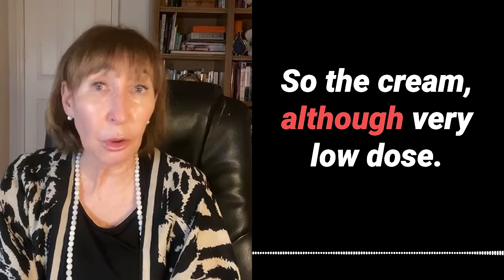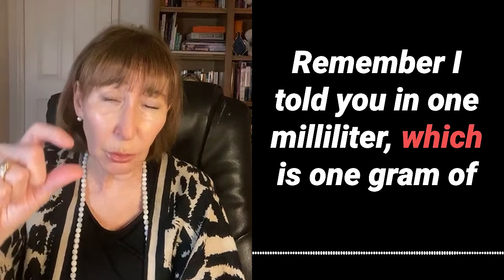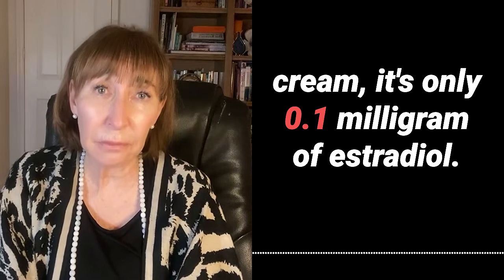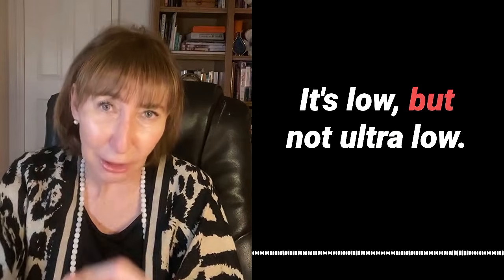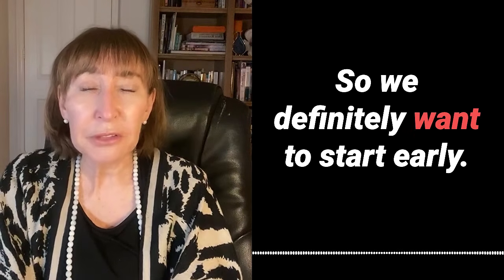So the cream, although a very low dose, remember I told you, in 1 milliliter, which is 1 gram of cream, it's only 0.1 milligram of estradiol. So it's a very tiny dose. It's just not ultra low. It's low, but not ultra low. Okay. So we definitely want to start early.